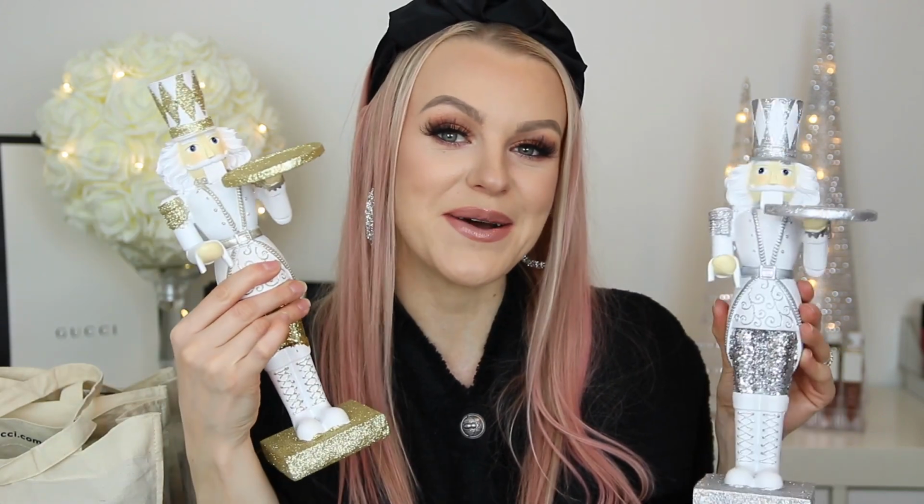I also love that I got one silver and one gold, so I can decorate the gold in a gold section and this one in the other section of the house, and I feel like it is so cute. You can also have something displayed on here. Really excited for these ones, so thank you.